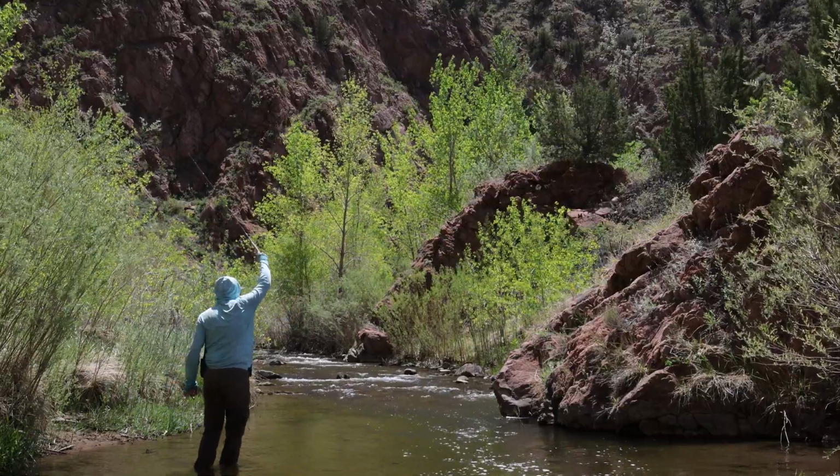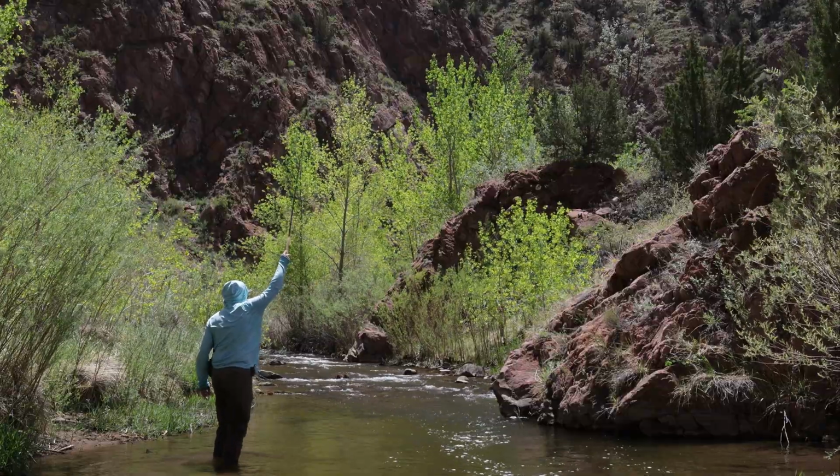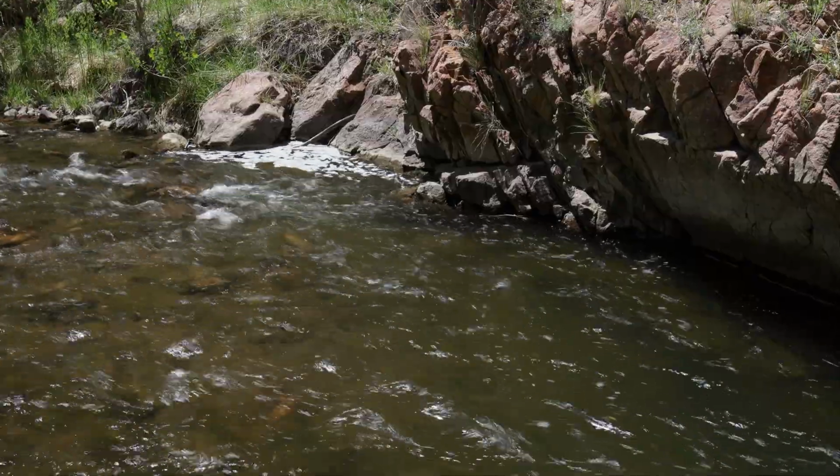Right up at the head of the pool there, right as the rapids kind of start dropping down into the deeper water.